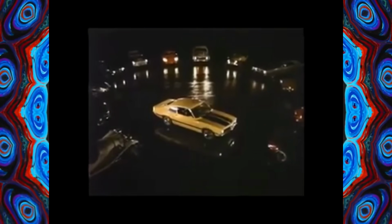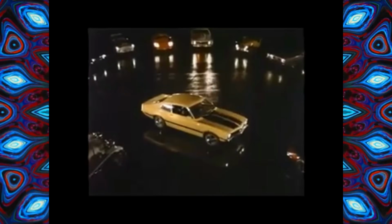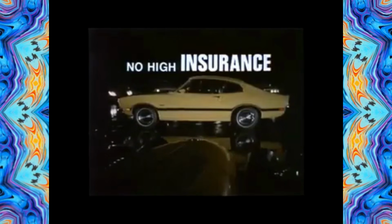Does the Grabber belong with these performance cars? Well, yes and no. No, it doesn't have a monster engine. No, it doesn't have a monster price. No, it doesn't have high insurance rates, and it doesn't use premium gas.